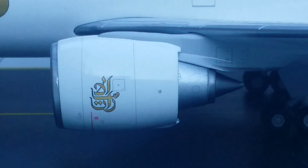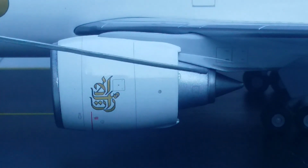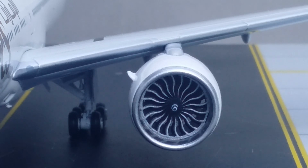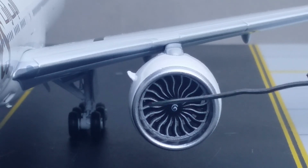Alright, we're still on the port side. You see these big massive engines right here. These are the General Electric GE90-115B engines that are used on this particular Emirates Boeing 777-300ER aircraft. See all the cowling right there as well. See the engine cones right there. I'm going to turn this aircraft model around so that you see the engines, and the turbofan blades do spin, folks. Now you're looking at the front angle of these engines, featuring the engine strakes right here, and the turbofan blades spin as I mentioned earlier.